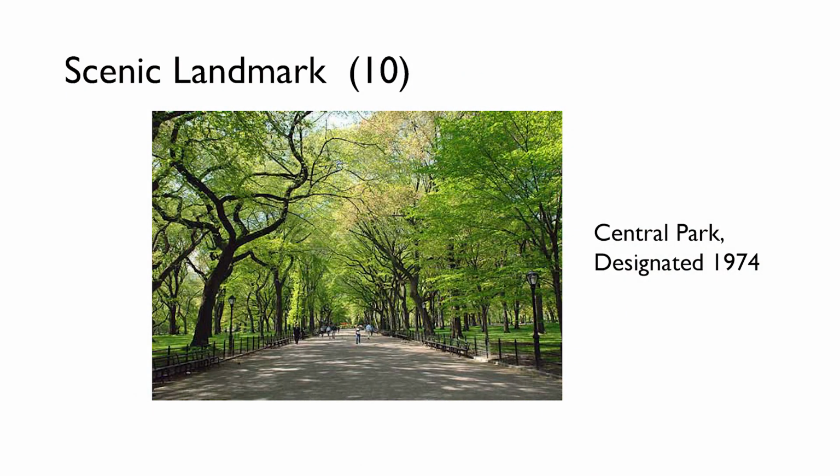Okay, there are 10 scenic landmarks. Here's Central Park. There are soon to be 11 with the Riegelman Boardwalk, aka the Coney Island Boardwalk, which will be designated by the end of the month. The Landmarks Preservation Commission does not actually particularly regulate scenic landmarks. They all need to be publicly owned. All of the scenic landmarks are owned and maintained by the parks. Well, they're owned by the city. They're maintained by the Parks Department, and in some cases, the Department of Transportation. The Landmarks Commission does not really do much about them, but it serves in an advisory role.